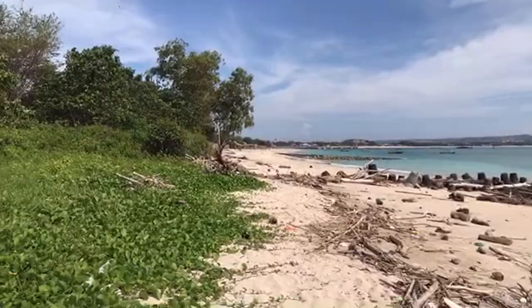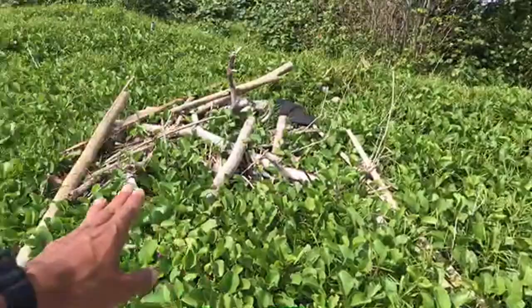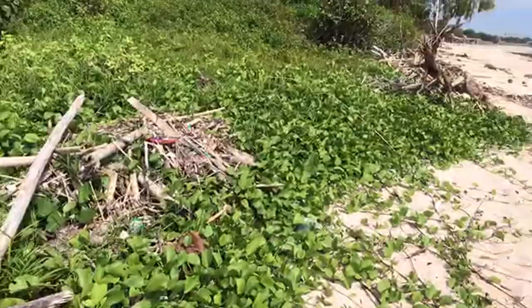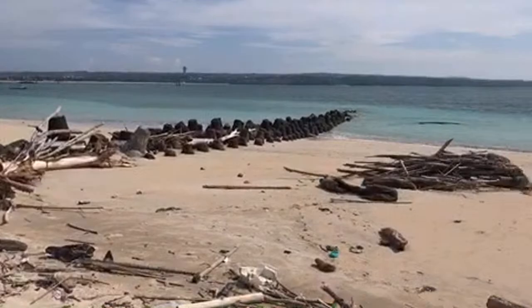Wow, this is beautiful. Look at all those grasses, green. This is how a beach is when it's away from the crowd, away from the pollution. We can see they are all green in here and make flowers as well. It's a really good environment, right, for them to stay, to grow in here. Yeah, it's really nice.